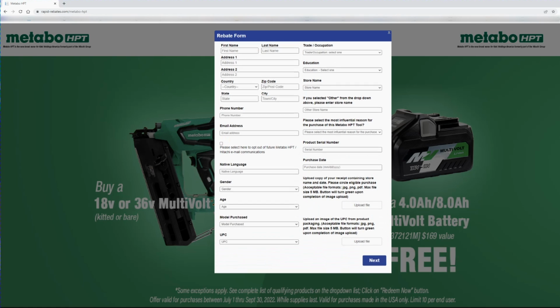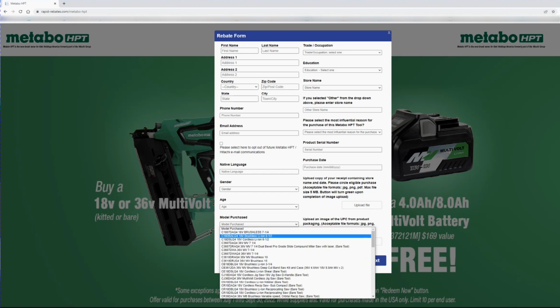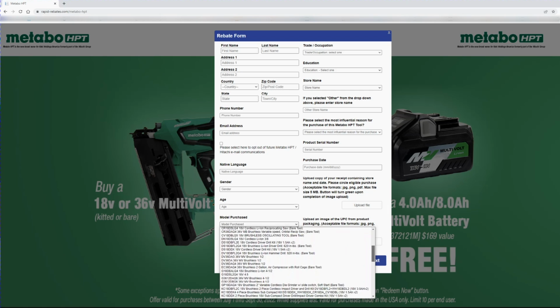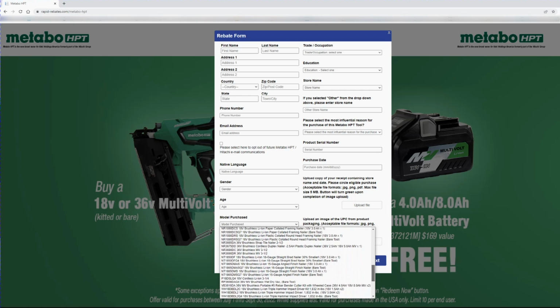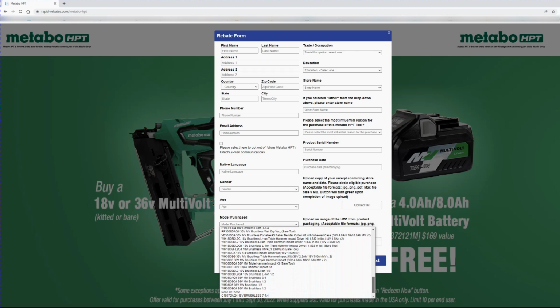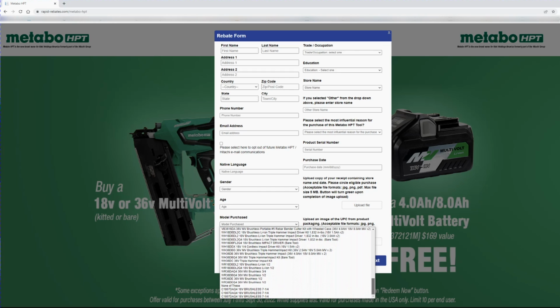That's pretty sweet. So if we click redeem now, this is going to show you everything that they're going to want you to put in so you can see what's happening. If we click on the model purchased, this will show us that we can choose any bare tool model or kitted model. So you're just going to want to make sure that you follow the list here. There is a very significant amount of tools here. There are obviously some that are excluded. Go through this list, check out what you need, check out what you're looking for, find your good deal.